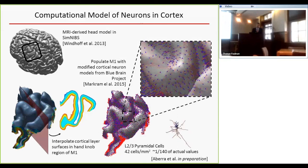So in addition to making these realistic models, which is again now relatively mainstream, we set about to differentiate different layers in the cortex. So you can see a cross-section here of our cortex. You have the layers from layer 1, layer 2, 3, 4, 5, and 6. And then we populate these layers with neural models that are pretty realistic. You can see one rotating down here. And you can see what the brain looks like, at least for one layer, when it's populated.